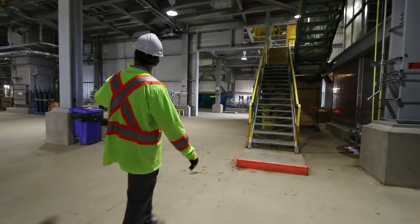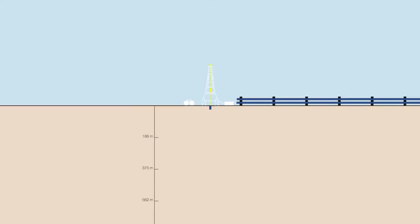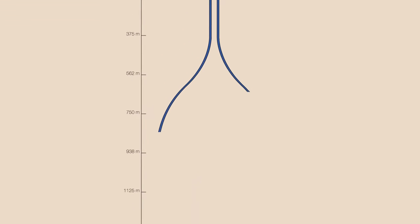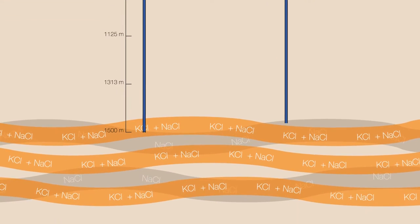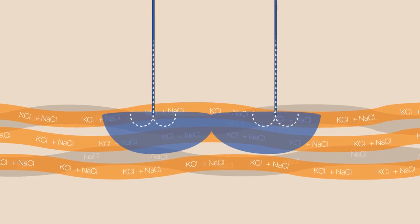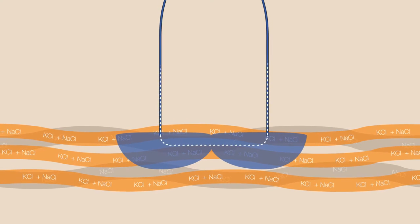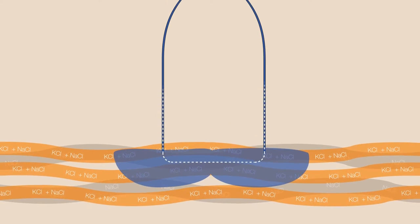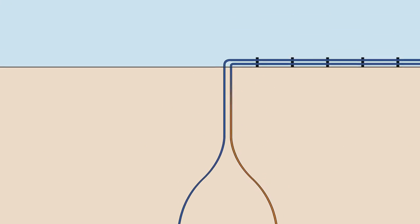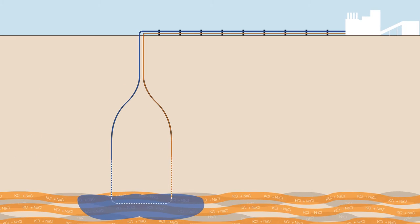Sam also helped me understand how solution mining differs from more traditional means of potash mining. Two boreholes spaced roughly 80 meters apart are directionally drilled to a depth of 1,500 meters. Hot water is pumped down both wells, which dissolves the minerals, creating two subterranean sumps. When they grow large enough to become one connected cavern, one well continues pumping hot water. This pushes a sodium chloride and potassium chloride saturated brine to the surface through the second well.